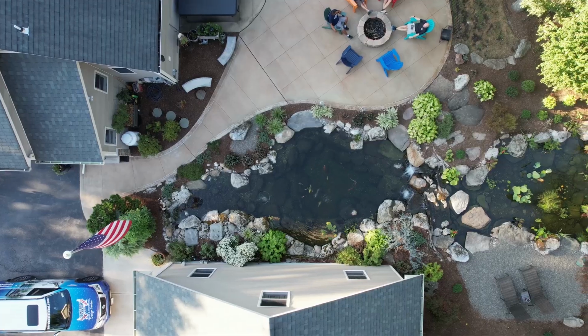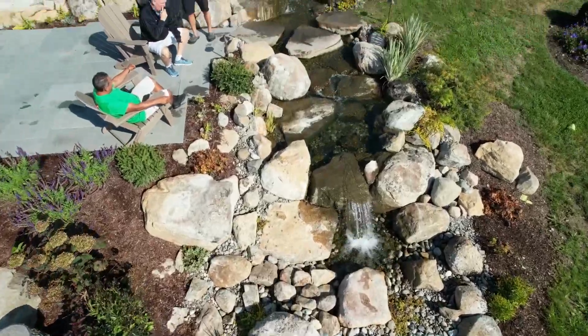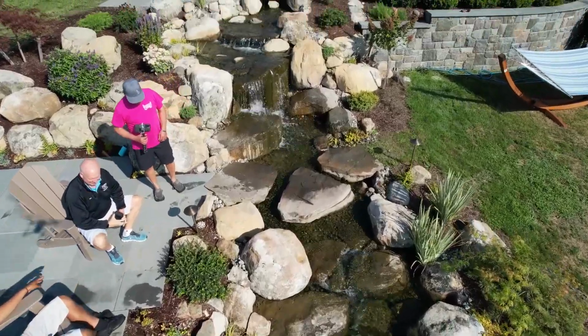Today is the Moonlight Pond Tour, where we're going to be going to six different properties where we've created some beautiful water features. We're going to show them off to you guys. Let's take a look.